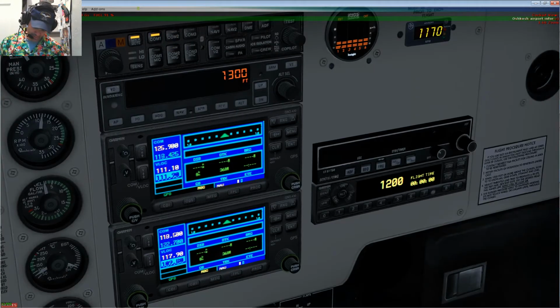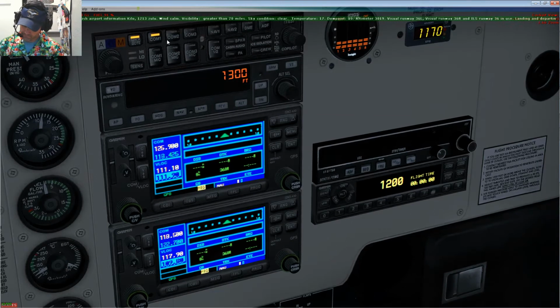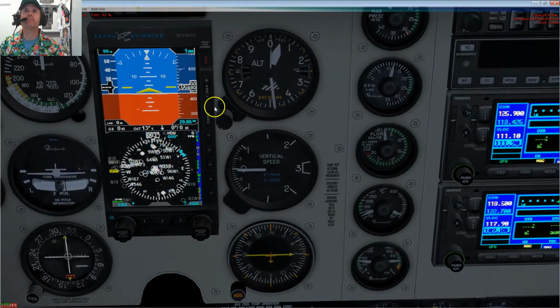Oshkosh Airport information Kilo, 1213 Zulu. Wind calm, visibility greater than 20 miles. Temperature +7, dew point +5. Altimeter 30.1. Visual approach runway 36 Left, Viking ILS runway 36. Landing and departing runway 36 Left, runway 36. VFR aircraft, remain back home. Advise controller on initial contact you have Kilo.